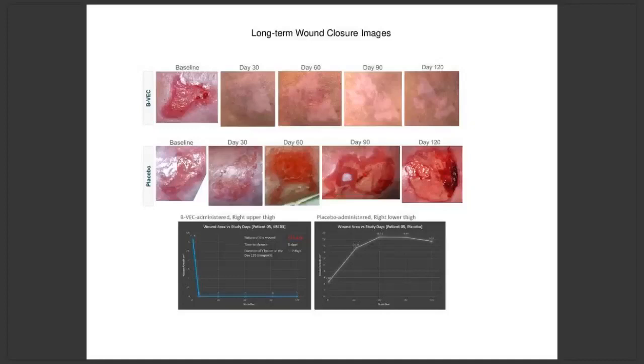And that's because the collagen 7 has a long half-life in the skin, and it stays in the skin for a long period of time. And it continues to help keep the wounds from re-blistering.